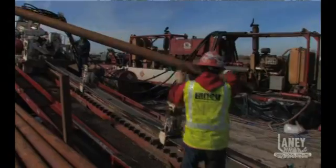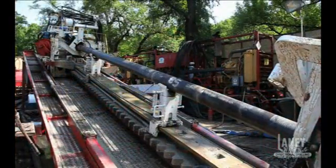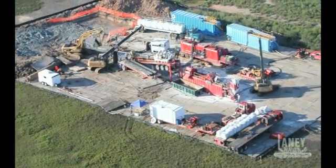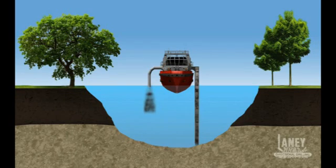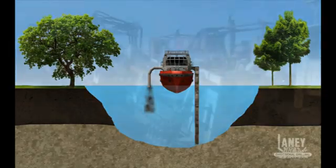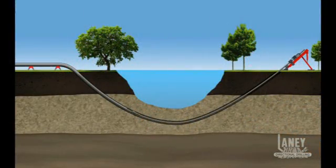Laney is known throughout America and around the world for its leading technology in safe, efficient, and environmentally friendly river and road crossings. In the early days of pipeline construction, dredging was used to dig ditches across rivers and canals. This method was costly in terms of dollars, time, and environmental impact, and has since been replaced by the directional drilling method. Today, these crossings can be made far below the bed of the river, protecting the pipeline with far more than the minimum cover, while leaving the riverbed and the flow of traffic undisturbed.